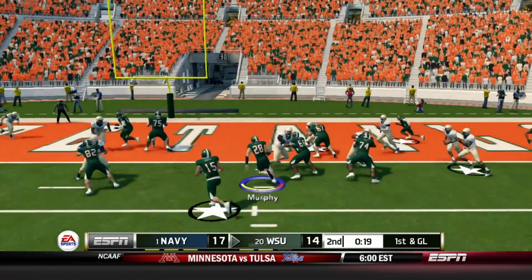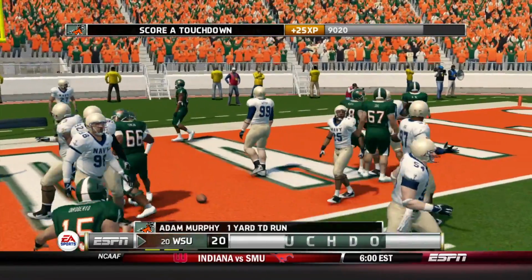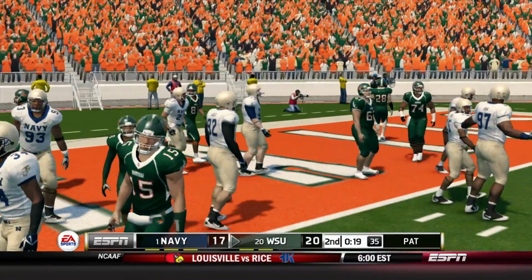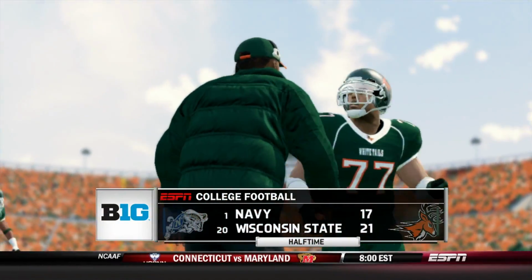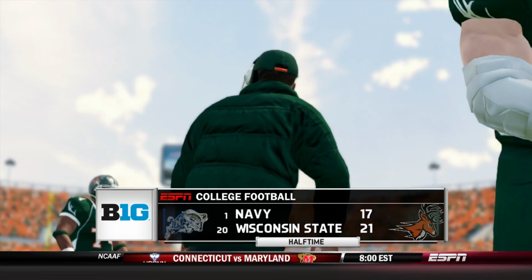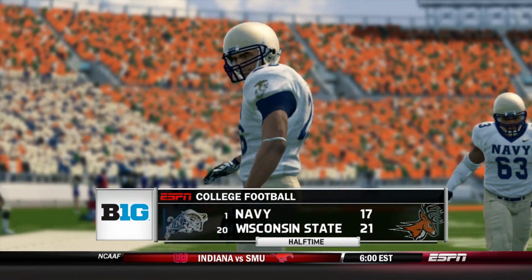So now we bring the power back in. We're going to give it right back to him, and he's in. Touchdown, 1 yard out for Adam Murphy, his second of the game. And that is how this one will go into halftime. We are on upset alert of Navy. It's 17-21. Let's see if we can continue this in the second half.